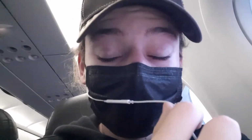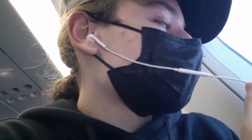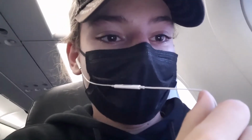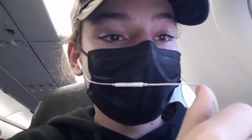Right, so a little update on our flight. We have now just entered the English Channel. We just came out of France. We are now just over the English Channel. I can see the top of France. We should start our descent relatively soon, in about 15 to 20 minutes, and we will be arriving in about 40 to 50 minutes.